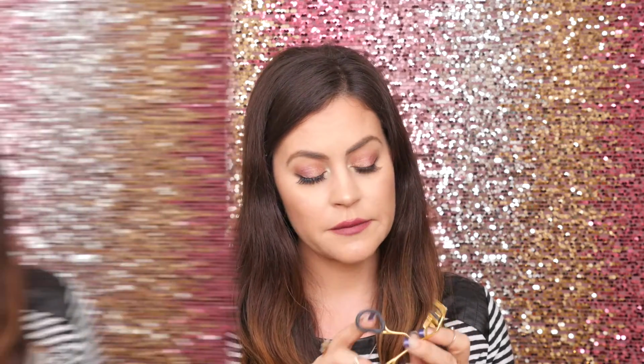But the only other tool that I think is worth mentioning is an eyelash curler, because you really need one. This one is from Sephora, and it's just a gold one, and it's dirty. Surprising. So I hope that helps you guys with what brushes you should have.